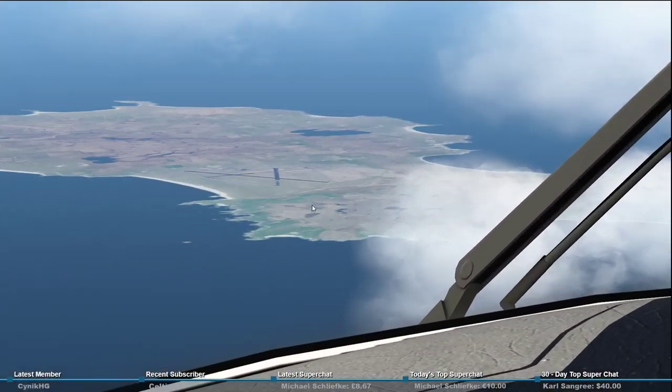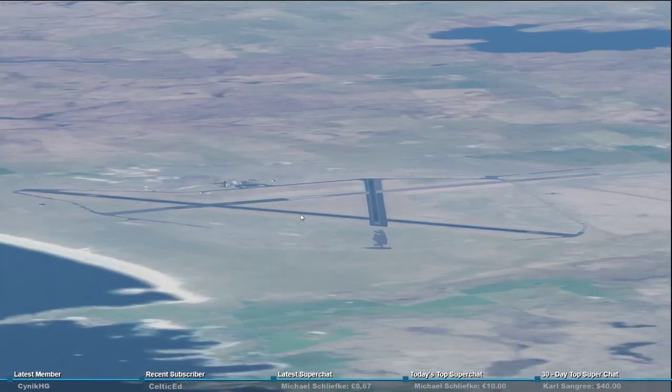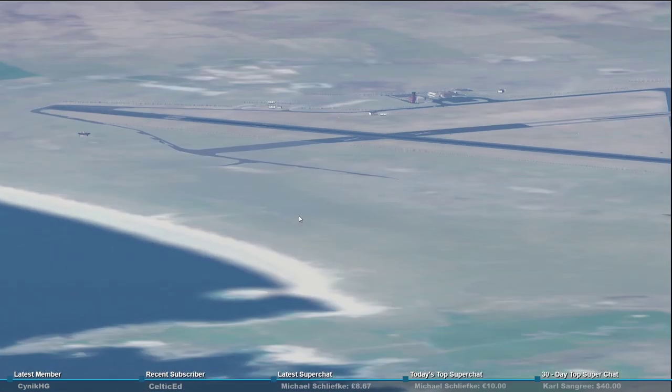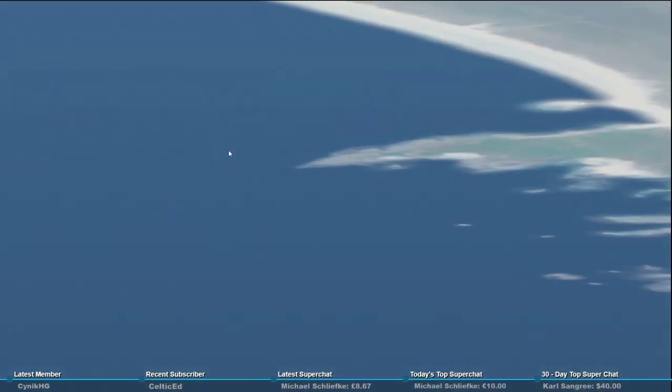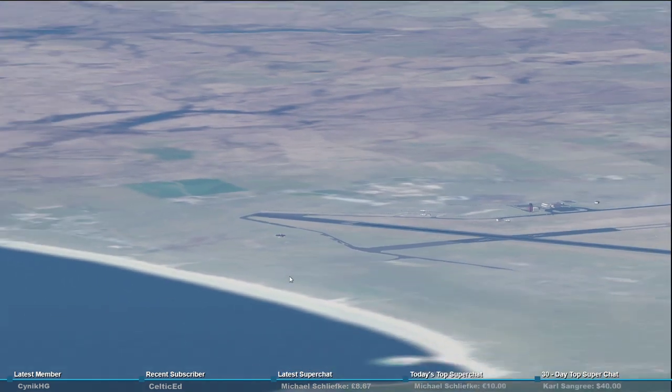Oh look, there is Tiree Airport. I'm guessing the VOR is on the airfield. I didn't even know there was anything here. There it is. That is the very VOR I should think we are flying towards. Cool.